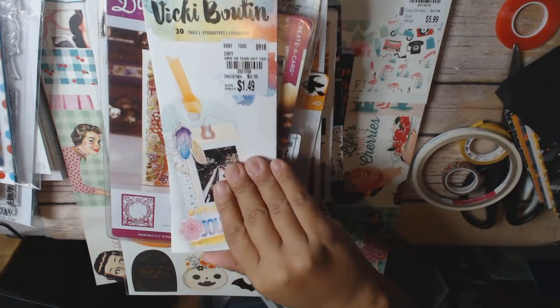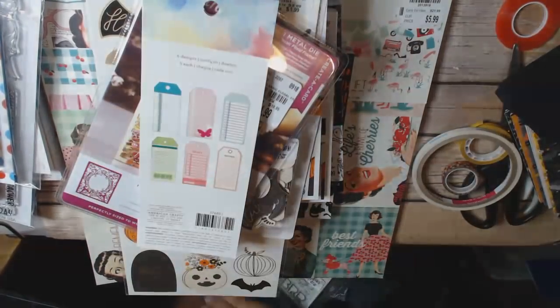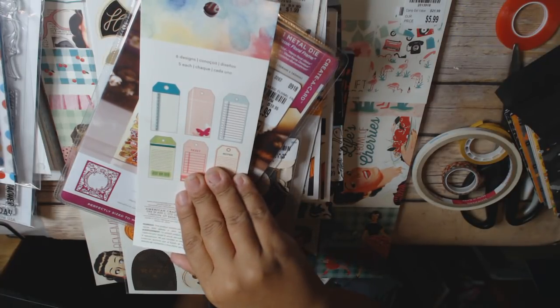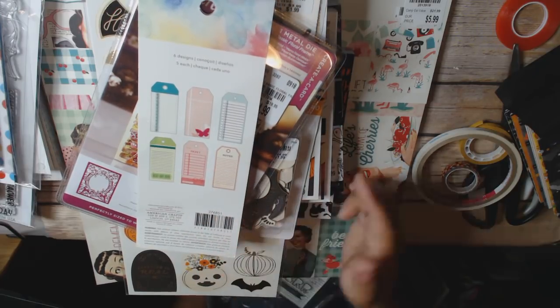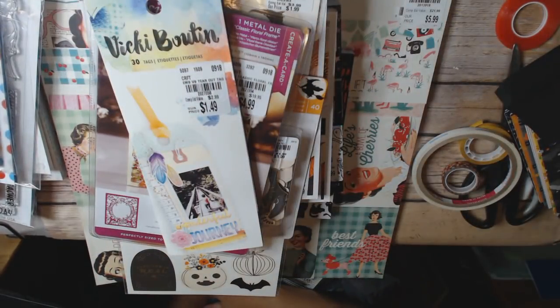Bunch of stuff. So I only got the tag book because I felt like that was probably the most versatile thing. I think I could really use this. You know, I think it's very thin, so you could use it in your planner. You could use it in a scrapbook. You could put it on a tag, decorate the other side of the tag. So I got that. $1.49, 2027058, and I figured that was something I could use.